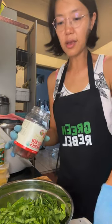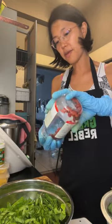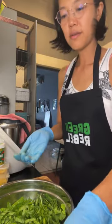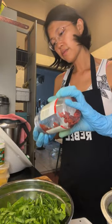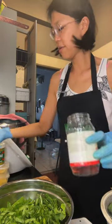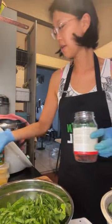I put this in my salads every time for their nutritional value. I try to put more in, so that's what it looks like.